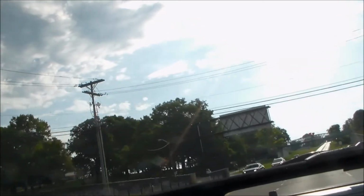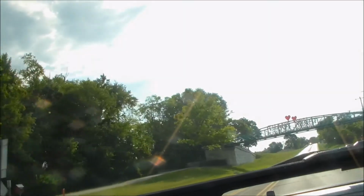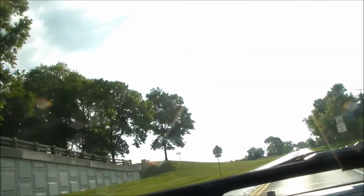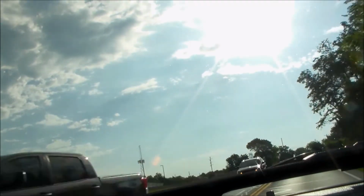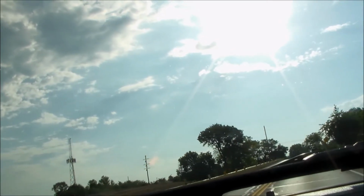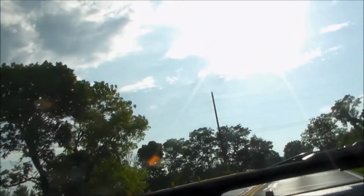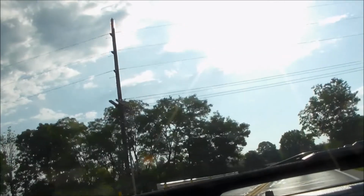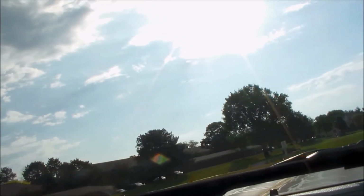Tell you, the dashboard's nice and Armor All'd up. Yeah, so far I'm digging this. It's driving pretty well. The sound system is really nice in it too. I don't have anything playing because I don't want any copyrights. I'm going way too fast here. All right. Yeah, brake system. I'm loving it. All right, so let's take this bad boy out on the highway and see what we think about that.